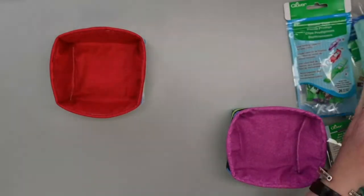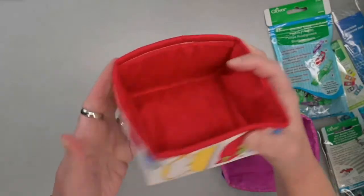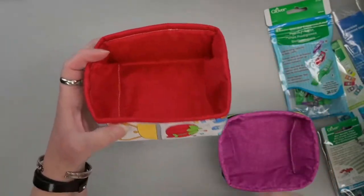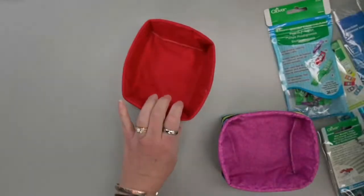And this would even be a really great project to make if you celebrate Easter and you want to have a fun little Easter basket for giving people things, or if you need to make St. Patrick's Day baskets to give some fun things, any fun little treat. This is a great retreat present for giving people things.